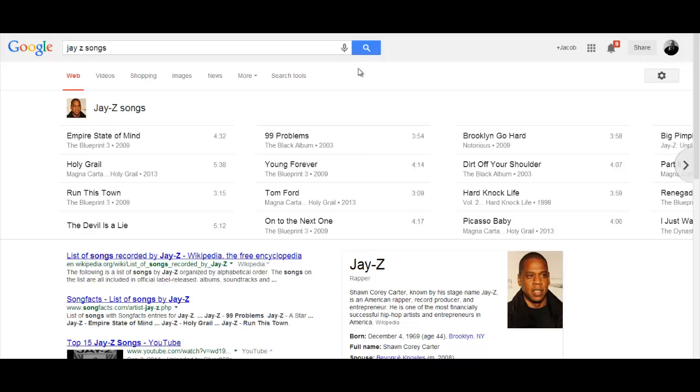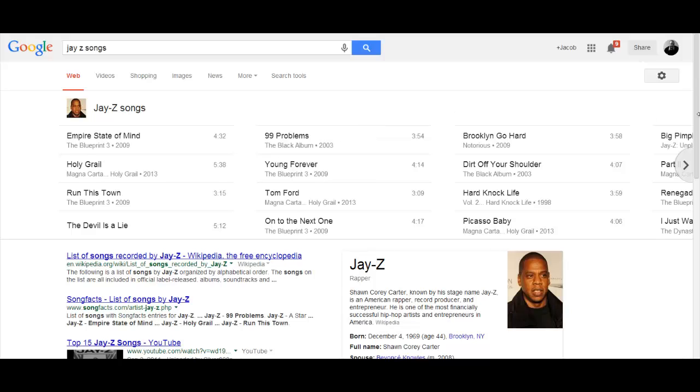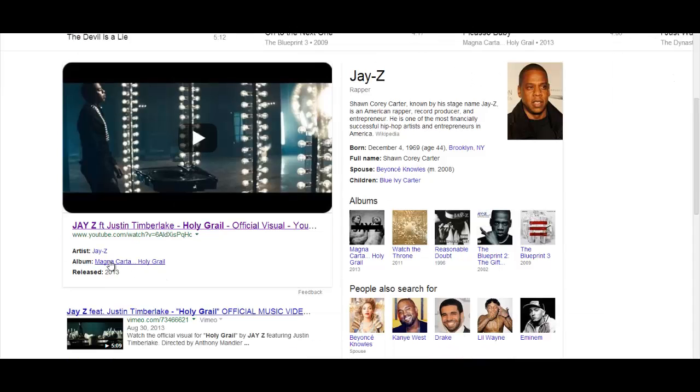And just like that, I've got quite a long list of songs. Now, these aren't all his songs, but these are whatever this Google Knowledge Search has pulled together for me. From this point, I can even click right on one of the songs, Holy Grail, and it'll even bring me up a YouTube video, and I can click right here. It'll tell me what album it came out of, when it was released, the artist. Okay, I can click right here and listen to it.